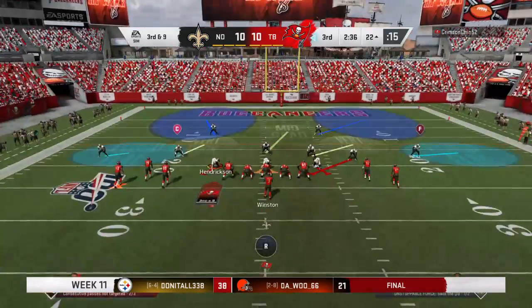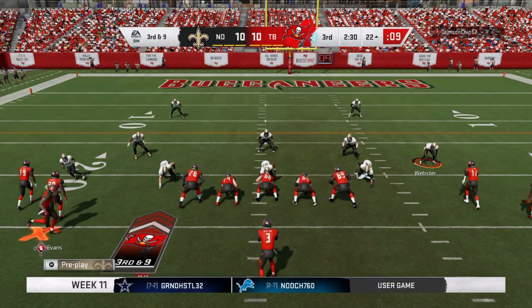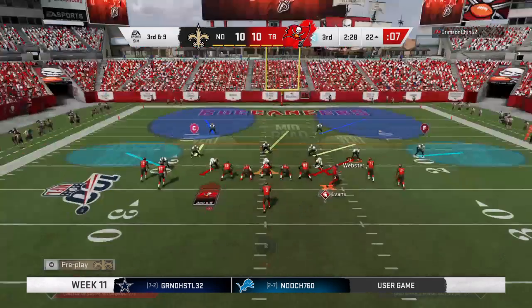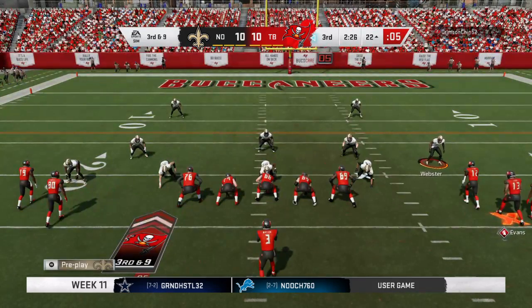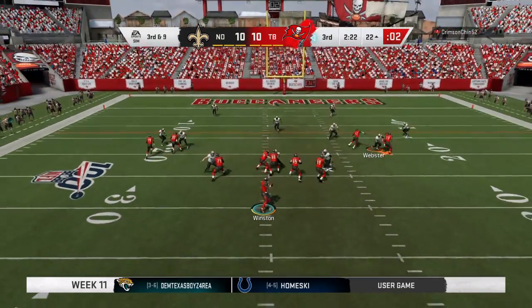Play number 9 on the drive coming up, and they need 9 yards on 3rd down. Give me that ball. Easy. Give me that ball, defense. Flip it. Let's go. Winston.